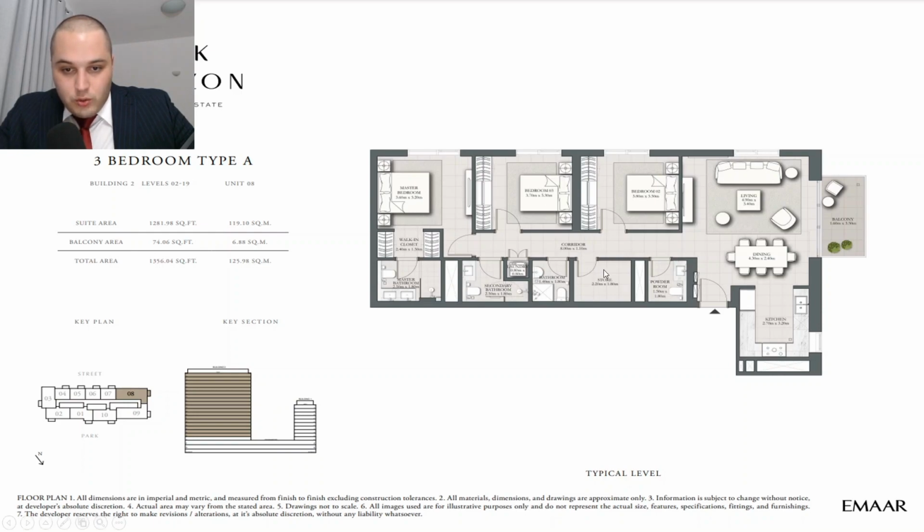You have a storeroom here in three bedroom apartments as well. Storeroom or a study room, however you prefer to call it, but it's a very good size.